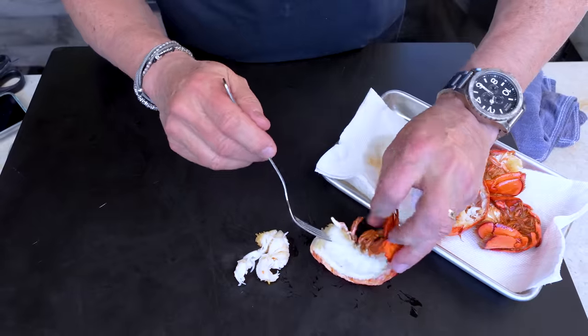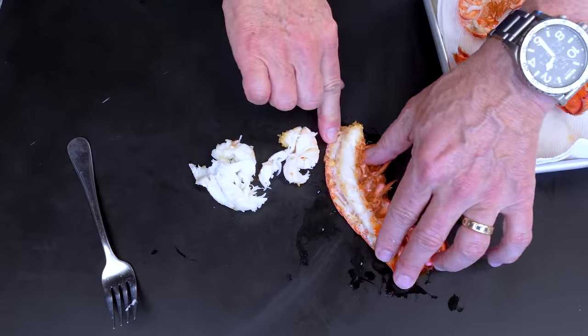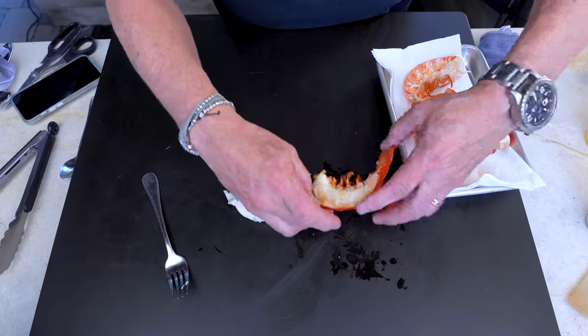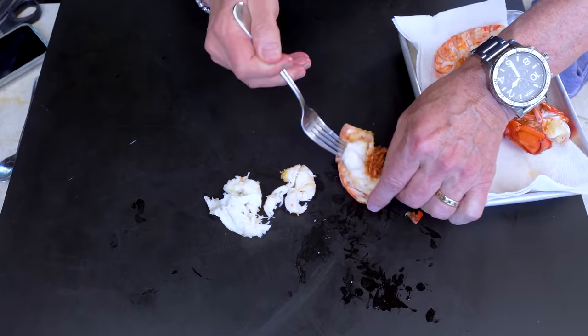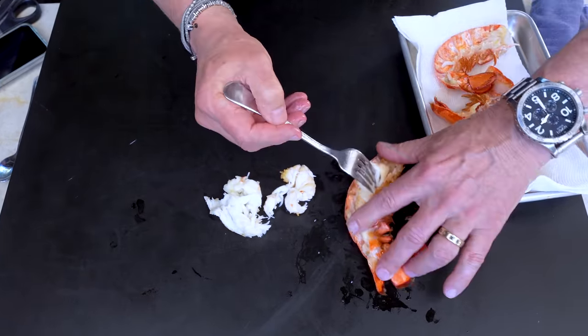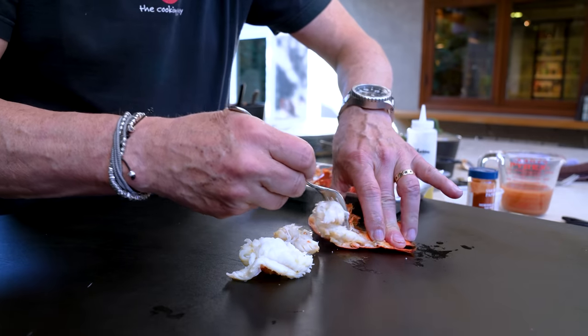Oh my God, it's sweet, it's fantastico. Oh gosh, look at that. Three minutes of steaming, two minutes in the pot, and what do you get? You get this gorgeous, beautifully cooked, nice and sweet, perfect lobster that I am just not completely able to get out in an easy sort of way.